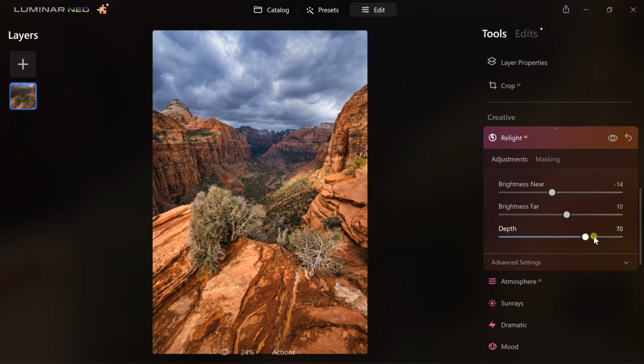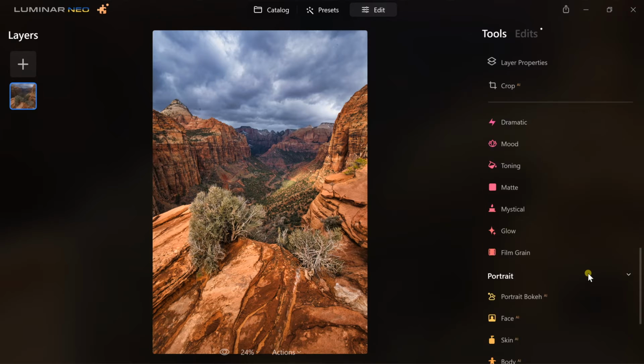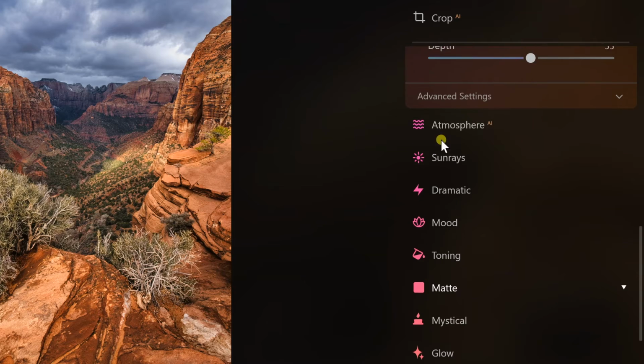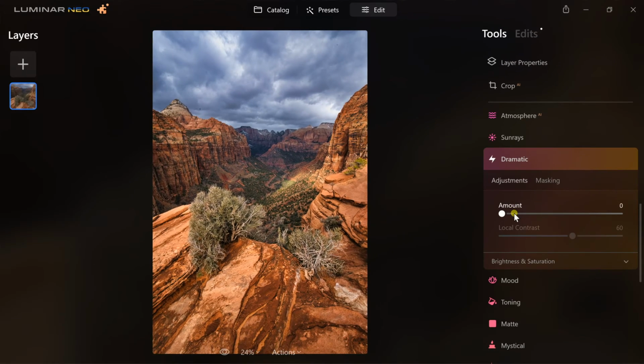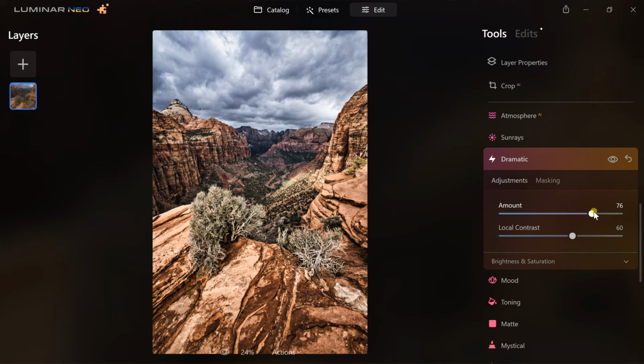And with this, you can also play around with the depth of this tool. So depth just means how far into the photo that effect is actually going. So I'm gonna pull the depth up a little bit to make that go further into the photo just slightly. Now you also have tools in here like atmosphere, sun rays, dramatic. We can go to dramatic and just see, okay, I'm gonna pull this up and make this really, really dramatic.